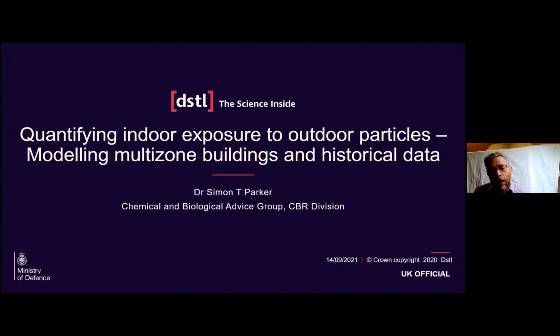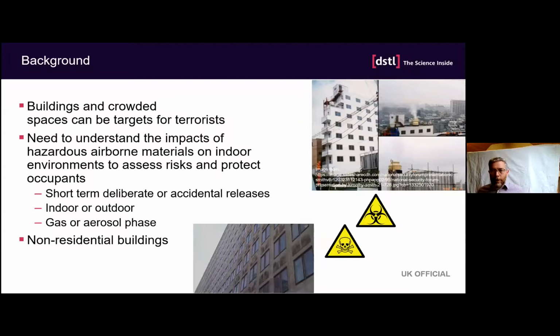So I'll just introduce my particular interests and our interests at DSTL, which are not coming from perhaps the same position in terms of thinking about exposure to environmental particles, but we are interested in exposure to particles that might come from outside a building. We worry about infrastructure and buildings in particular, as well as transport infrastructure, but here I'm going to talk about buildings and where they might be a target for some kind of nefarious activity, say a terrorist attack on a building. And we know that buildings and crowded spaces have been targeted in the past.